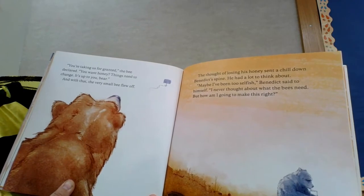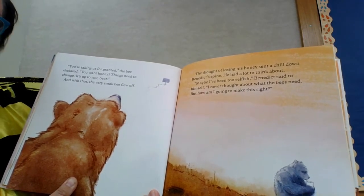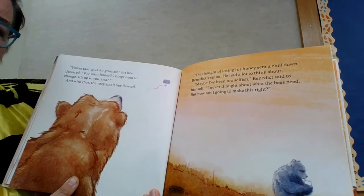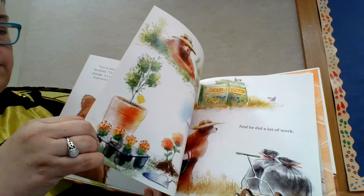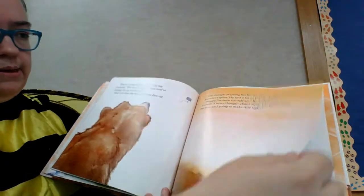The thought of losing his honey sent a chill down Benedict's spine. He had a lot to think about. "Maybe I've been too selfish," Benedict said to himself. "I've never thought about what bees need, but how am I going to make this right?" I think we're skipping a page here.